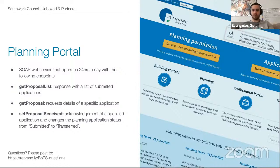The second one is the get proposal, where you request details for a specific application, and it will return all the application form data in XML, including 4 PDFs. In addition, it also supports the document files that the applicant has attached. And the third endpoint is the set proposal received, which will send acknowledgement of receipt of a specific application and change the planning application status from submitted to transfer.